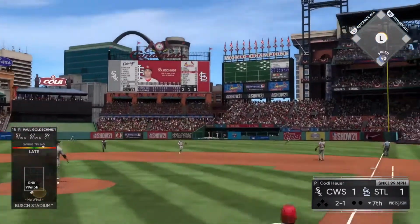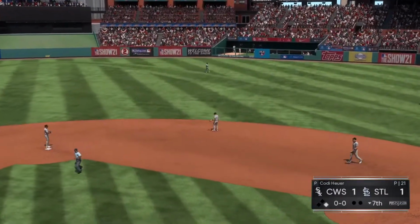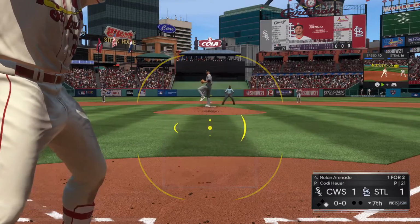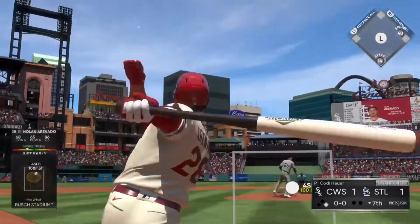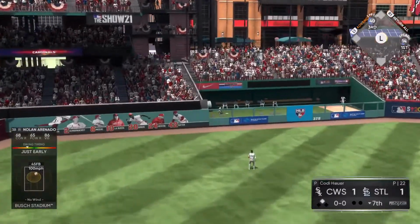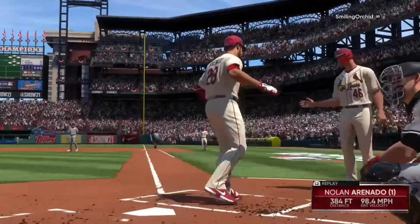Swing and a blooper down the right field line. Coming in on it is Eaton, but he won't get there. It falls in. And that'll bring in Nolan Arenado. Swing, and he launches this one to deep left field. Gone! A 2-run shot that gives them the lead.